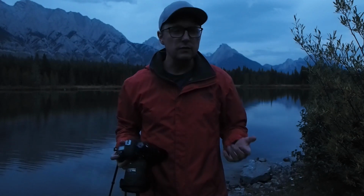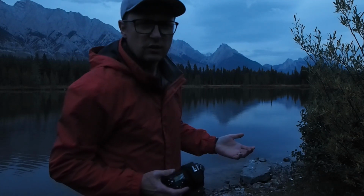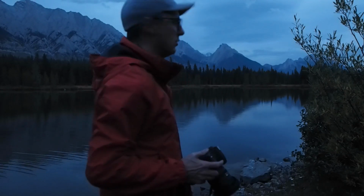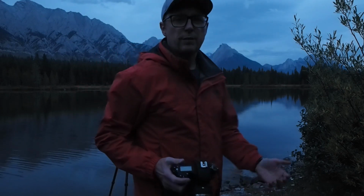But I did run over to this part of the lake and just shot directly towards the light. Nothing really in the foreground, but when you have to move, sometimes you don't get a chance to frame it up the way you want.